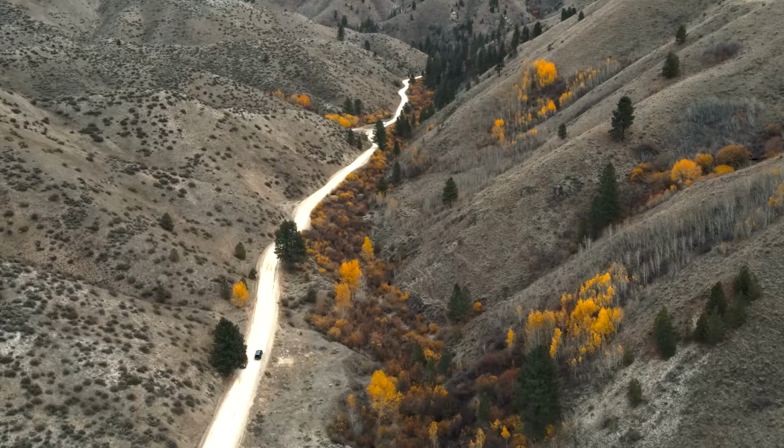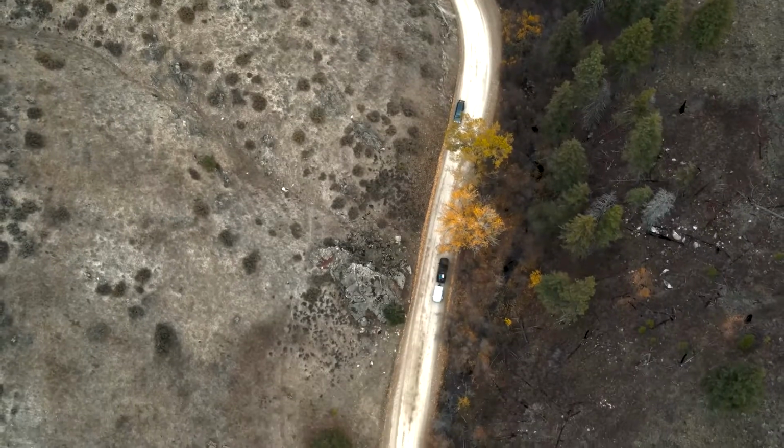Alright guys, we are back. Sadie and I are taking a little break from work and renovating the new place to go out and get some camping in and do a quick overnighter, do a little mountain biking and enjoy probably one of the last weekends of these fall colors before all the leaves get blown away.